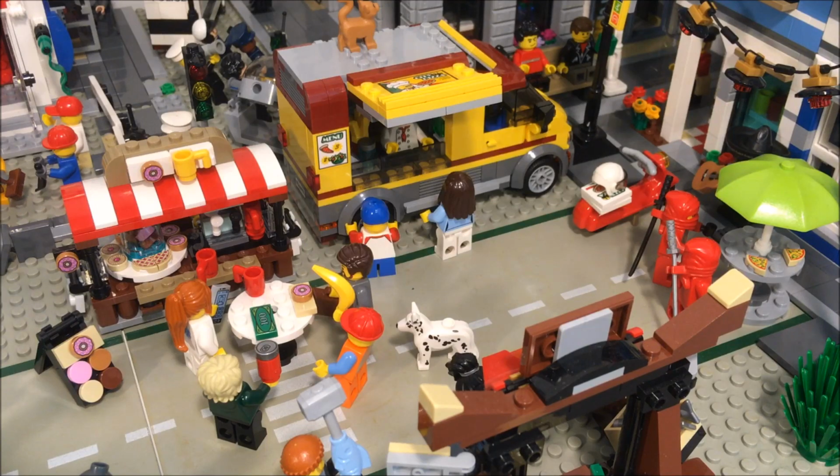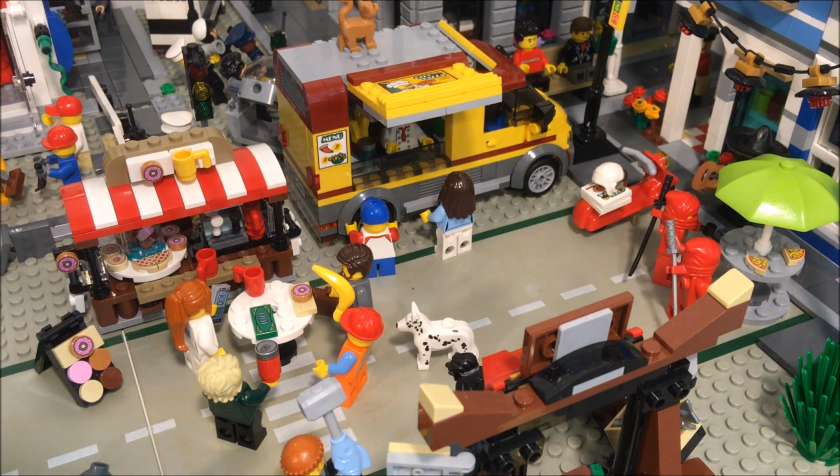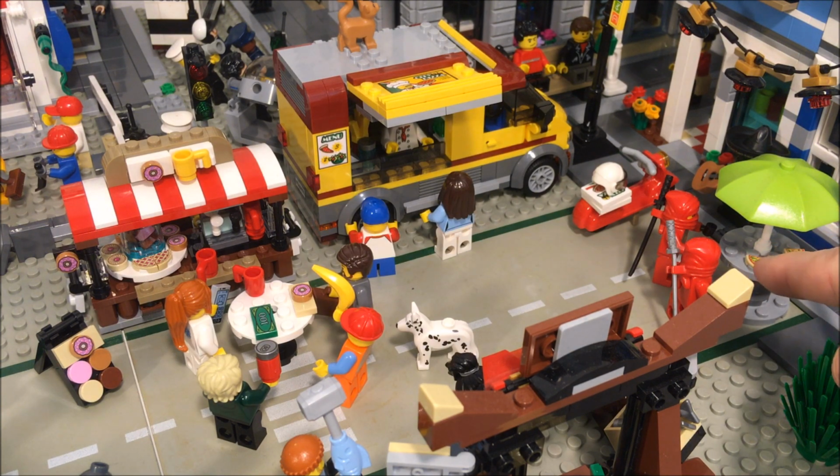At the end of the street, there's a street food market with a coffee shop, a pizza van, and the Ninjago fruit and fish stand. There's a group of people enjoying their coffee and a couple of ninjas enjoying a couple of pieces of pizza. I guess they might be pizza ninjas.